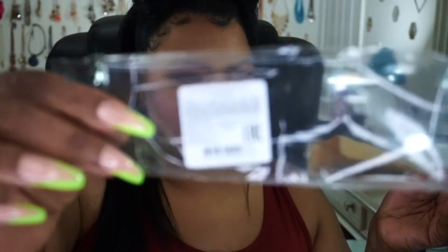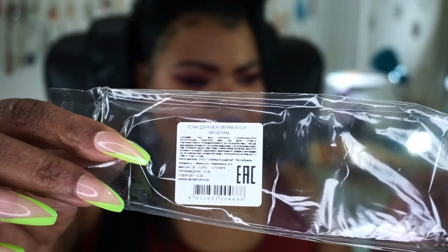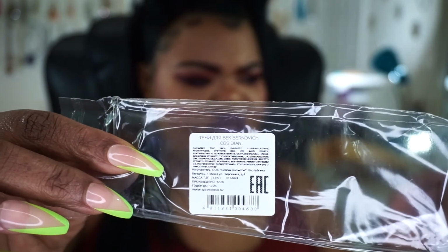I'm just looking at what they're saying because all of the writing on the packaging, guys, if you can see this, I can't read any of that. The only thing I can read is Obsidian. So I'm going to leave the names of the actual shades and shadows from what I ordered on the website. But this is from the Stone Collection. I'm guessing this is the Obsidian palette. If not, I'll definitely leave the name on the screen for you guys.